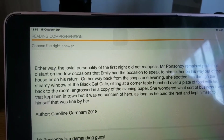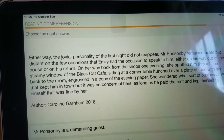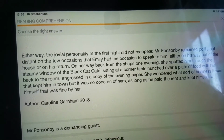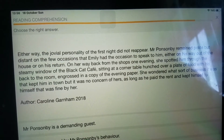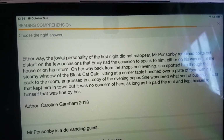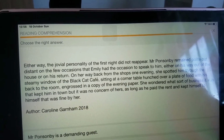Either way, the jovial personality of the first night did not reappear. Mr. Ponsonby remained polite but distant on the few occasions that Emily had the occasion to speak to him, either on his way out of the house or on his return. On her way back from the shops one evening, she spotted him through the steamy window of the Black Cat Cafe, sitting at a corner table, hunched over a plate of food with his back to the room, engrossed in a copy of the evening paper. She wondered what sort of business it was that kept him in town, but it was no concern of hers. As long as he paid the rent and kept himself to himself, that was fine by her.